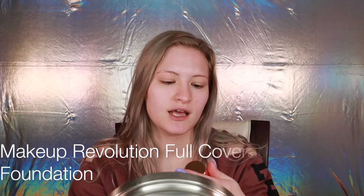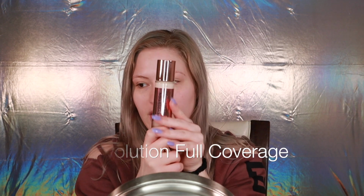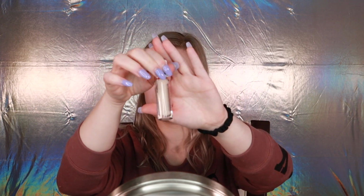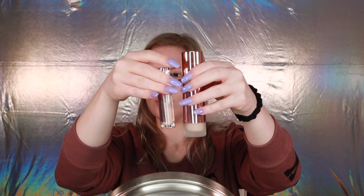So the foundation that I'm talking about is the Makeup Revolution Conceal and Define Full Coverage Foundation. It looks just like this. It literally looks like their concealer, but just a bigger version. And this is what the concealer looks like compared to the foundation.